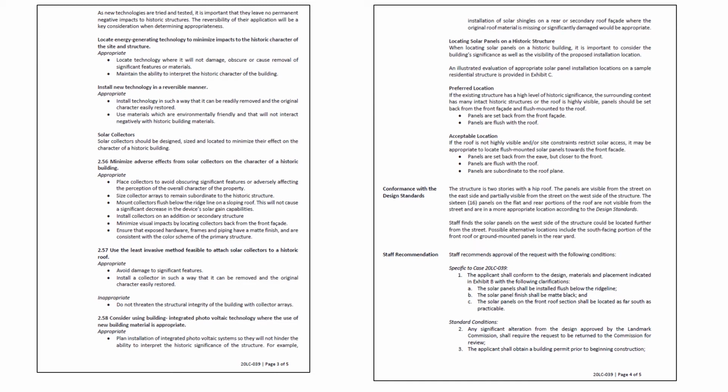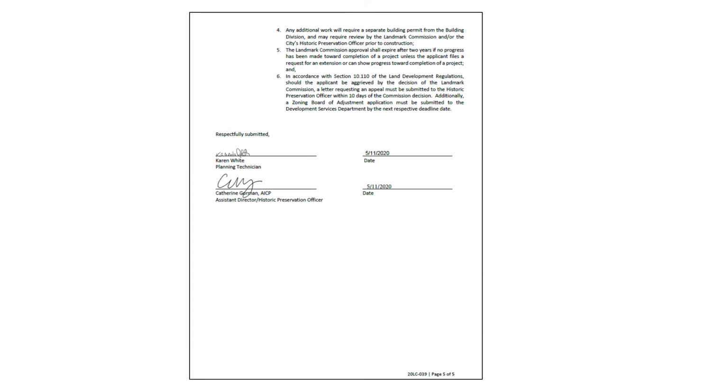We divide the recommendation into two parts: specific conditions and standard conditions. Within the specific conditions section, we provide recommendations, if necessary, on how to make the case better conform to the design standards. In this example, using the solar panels, the recommendation was to relocate some of the panels to a different place on the roof. The standard conditions are the same for all cases and cover things like future changes to the approval, requirements of a building permit, timeline for completion, and the appeals process. On the final page, we have a place for signatures indicating who the case manager was and the historic preservation officer.